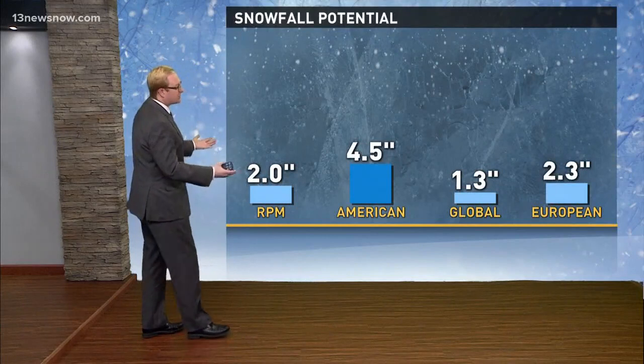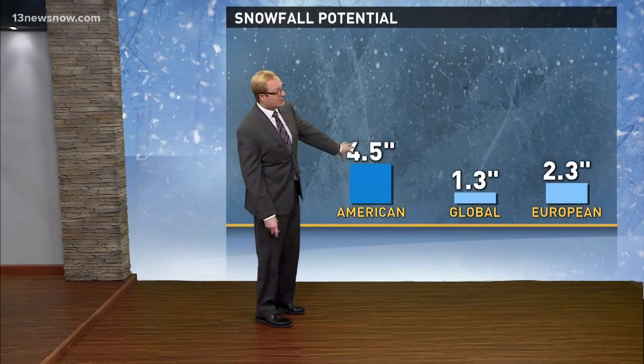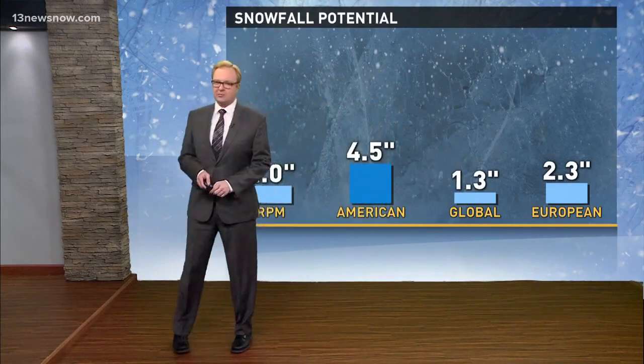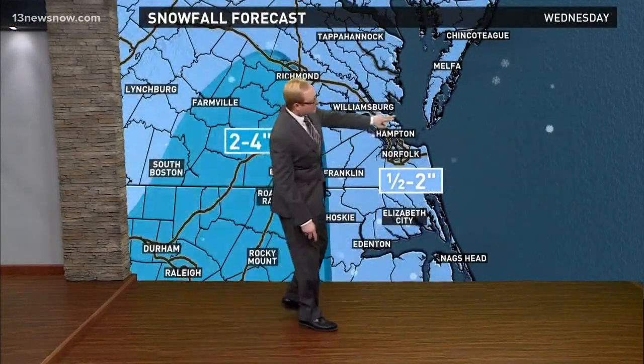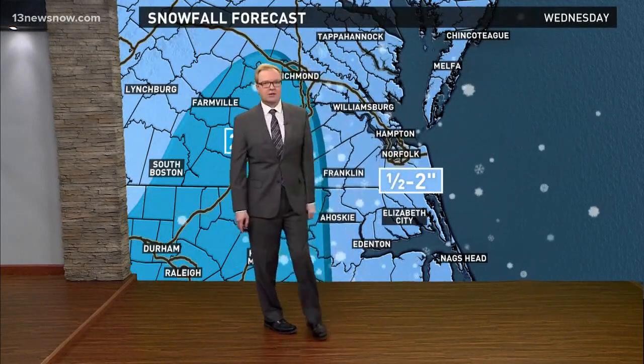As far as what the computers are saying, 2 inches, 4.5 is the newest from the American model that just came in, and the global, the GFS, and the European all coming in around there between 1 and 2. And that's really what we're forecasting. 1/2 inch closer to the coastline where we might see a little bit of some rain trying to mix in, but up to 2 inches across much of the area.